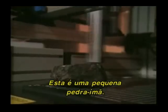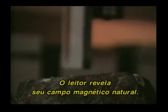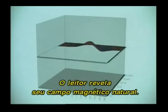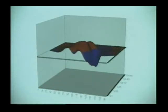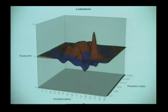And this is a small lump of lodestone. Like any metal ore, it's found in the ground. The scanner reveals its natural magnetic field. For centuries, lodestone was our only type of magnet.